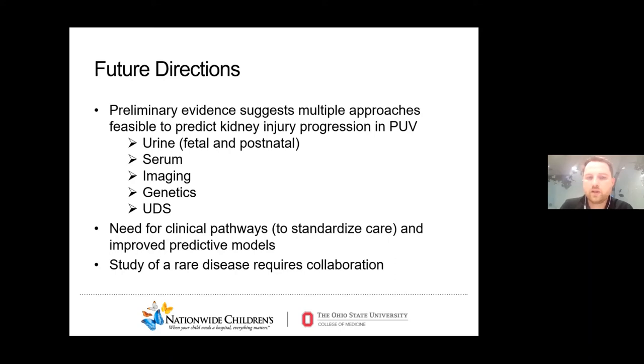However, we really need to standardize the way that we're following these kids. There's a need for clinical pathways with a research component built into it to improve prediction models. And then lastly, these diseases are so rare, we really need to collaborate and build regional or national consortiums where we can better identify which patients are going to progress to end-stage kidney disease.